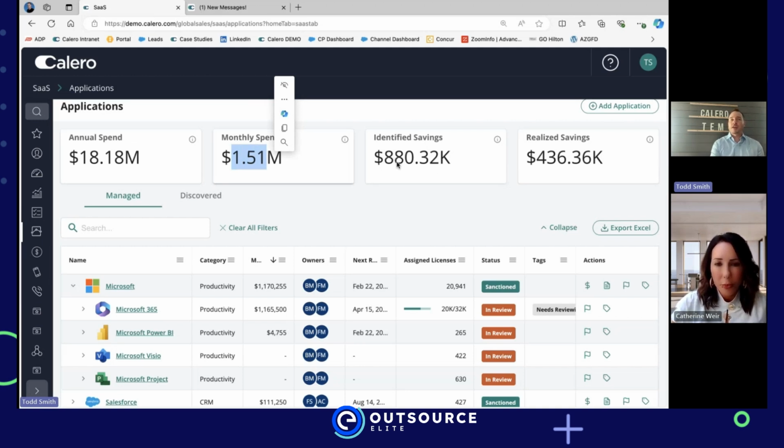And we're constantly looking to not only show or illustrate what it is, but to make recommendations. These identified savings are what our platform and our team have gone through and said, if we make these changes, we've looked at the contract, we've looked at how you're utilizing the licenses or how your people are, and this is money that you could save with these changes. And we track every dollar they've already saved within the platform.